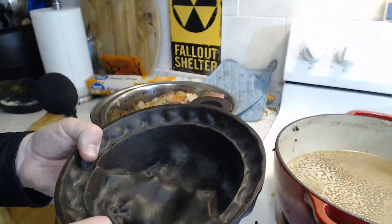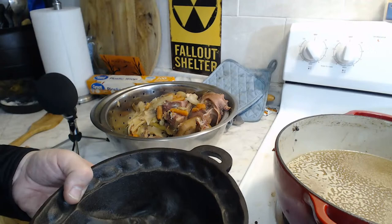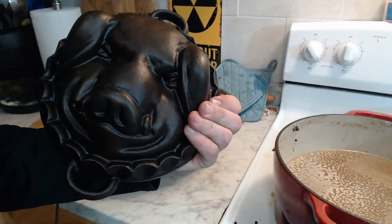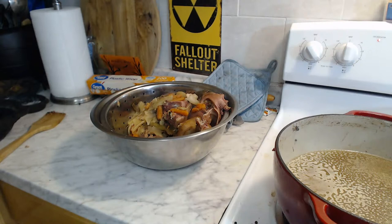If you see that video I did on head cheese, that's how I did it last time, and I see no reason not to do it the same way now. So anyway, yeah, this is a cast iron head cheese mold. I was thinking maybe of doing a piece on other unusual cast iron pans and other pieces tonight. But let's see what we have here.